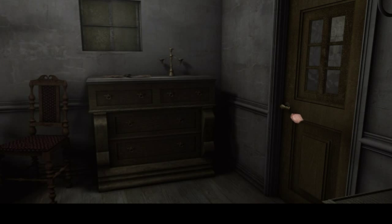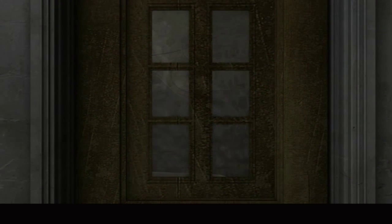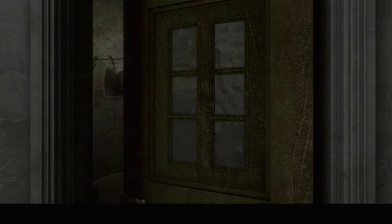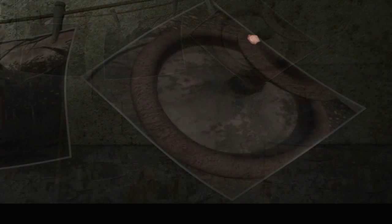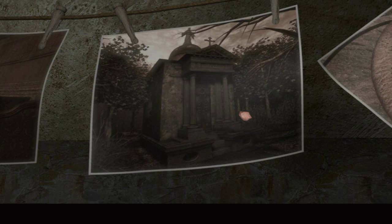Let me go this way. I guess over this way. Let's open this. The door opens, and inside, it's a photo room. Alright. That's the well outside. There looks to be a lily inside the picture, which I don't actually see inside my actual house. I haven't seen that yet. Maybe it's outside by the kitchen.